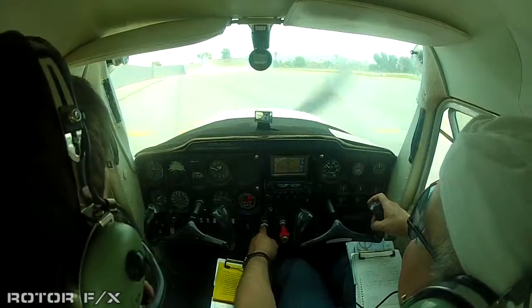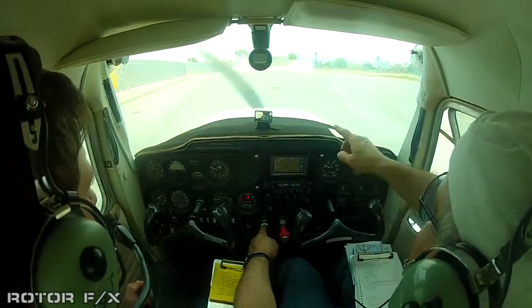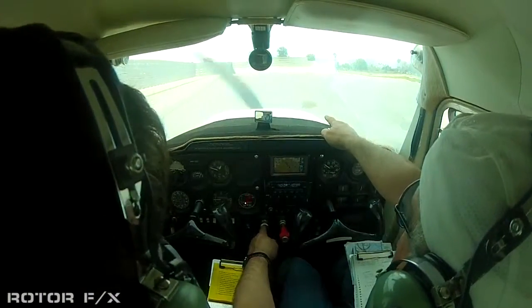You don't want to be behind jets because of the jet blast. You're going to that yellow line right there.